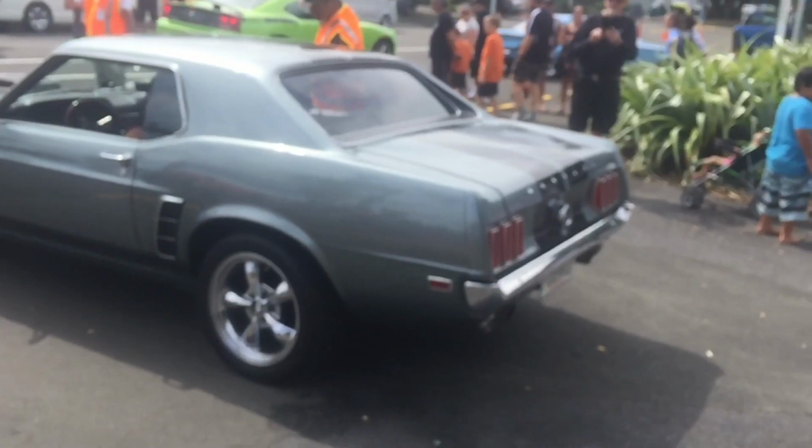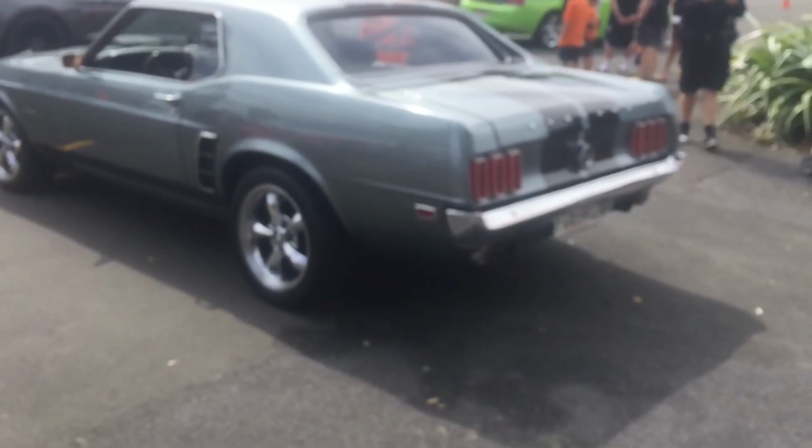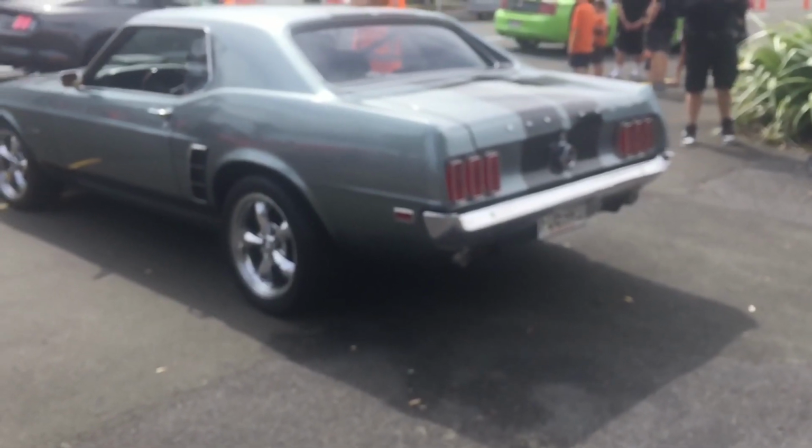Hi, Paul here. Today's car is a 1969 Ford Mustang, which I saw at the Americana event.